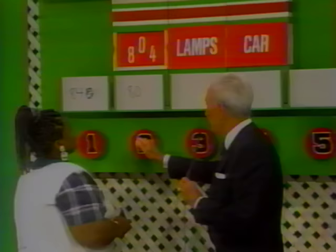Cindy bid $9,000 on her showcase, and the actual retail price, $11,706, a difference of $2,706. Philip bid $16,000 on his showcase. Actual retail price, $21,280, a difference of $5,280. Cindy is our winner. Thank you, Philip. Tell your grandmother hello. Cindy, I'm going to take you over to see your prizes.